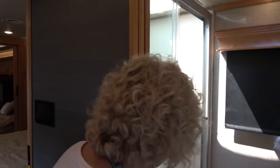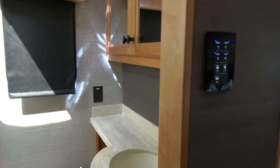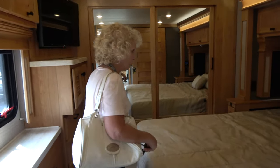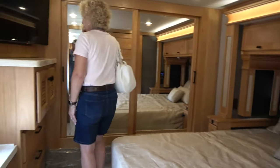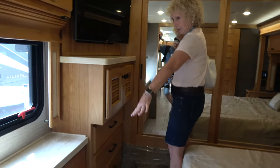So again with the center bath. Mm-hmm. A little bit of shelf space. Yeah, it's pretty compact, but it's only a 31 foot unit, so. Queen size bed? Queen, I would guess, yeah. Mm-hmm. TV. Electronics cabinet.